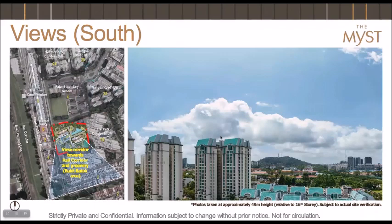Air. Okay, this is also taken from the 16th story that the architect actually gave us, 49 meters high, about the 16th story of the MYST. This is towards the Bukit Batok side. So this is actually the low-rise condo of Hazel Park. So also got green. And we can also see the hill and the clouds. Singapore, no mountain.